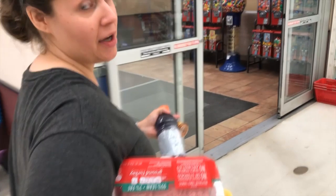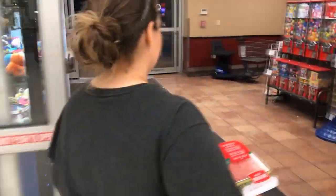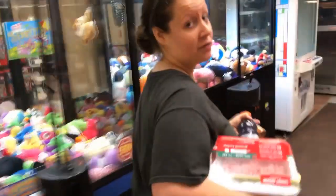A week of meals, and I have already some veggies at home, so we're all set. And that's pretty much how you bargain shop, especially if you're meal prepping.